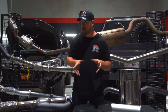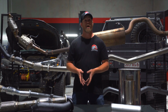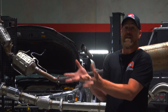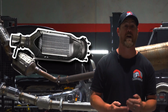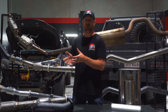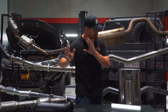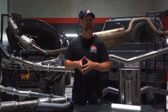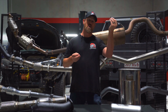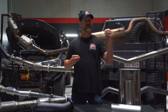So even with the DPF, is it worth doing a DPF-back exhaust? Heck yeah. You want to get those EGTs away from that thing. That thing is dangerous to your car. Get the temperatures down. When the DPF is doing its active burn, there's not a lot you can do. It's going to be at maximum. But the rest of the time, let's get those temperatures way down. Now, when the temperatures are down, we're going to see your car come in with a very different air-fuel ratio and very different EGTs.